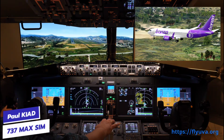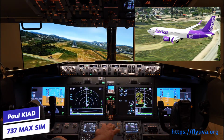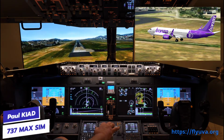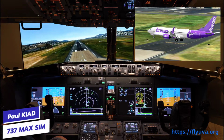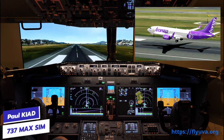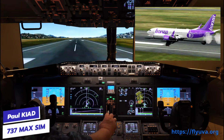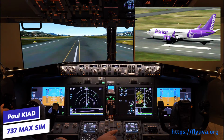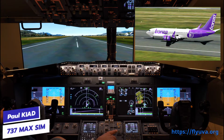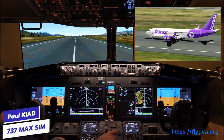300. Autothrottle disconnect. 100. 50, 40, 30, 20, 10. Boy, gusty conditions on the way in. Mine should be to our right.